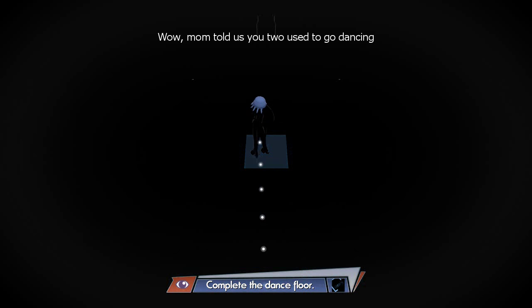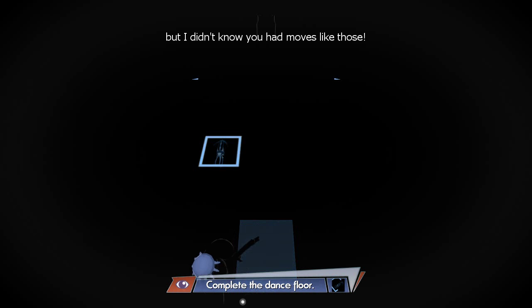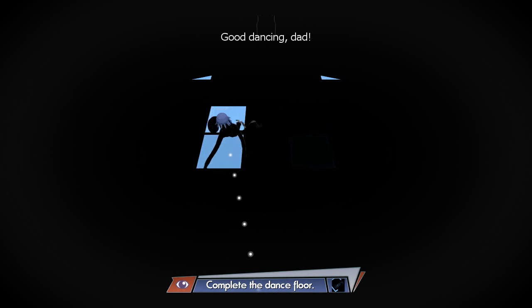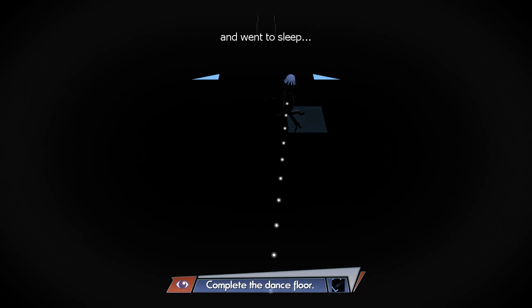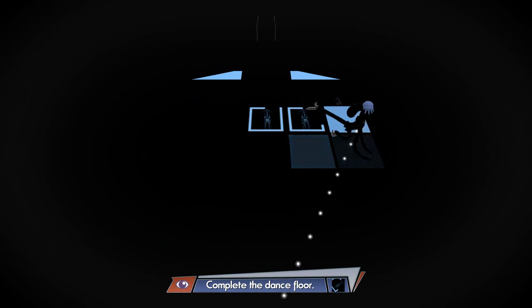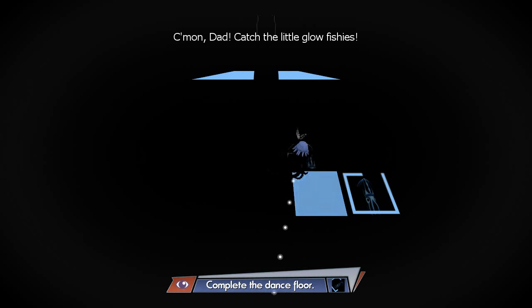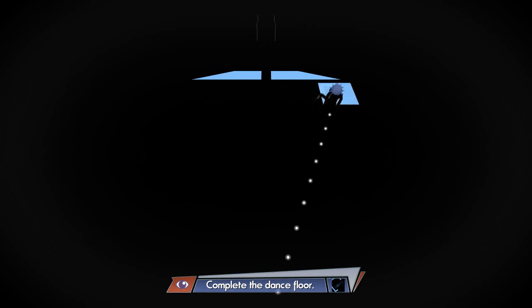Dancing time. Wow. Mom told us you two used to go dancing. I didn't know you had moves like those. Dancing, I'm dancing. Good dancing, Dad. Oh, careful. You're missing that one spot there. Come on, Dad. Catch a little more fishy. Your feet, like you always do. Nothing weird about this.